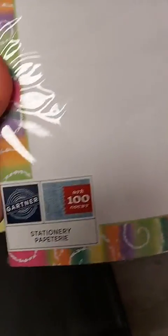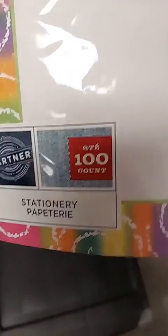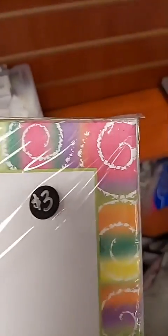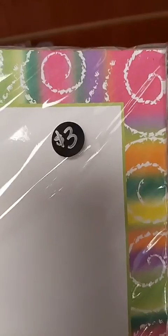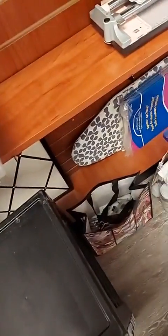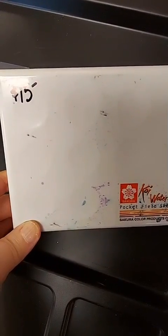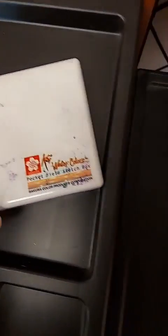This is another donated product. This is some stationery. It's 100 count, and you can see it has this fun border on it. And this pack is $3. This one I have a feeling might be kind of popular. I have some watercolors. These are the Sakura Koi watercolors, and these are being sold for $15.